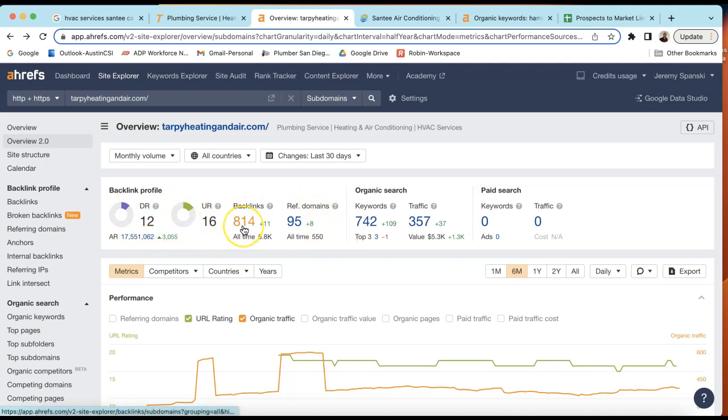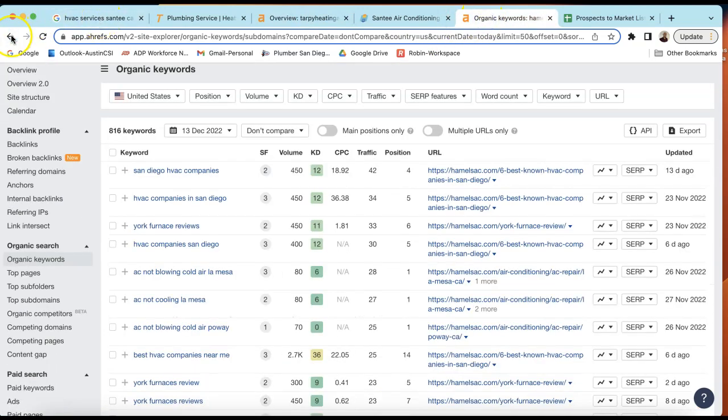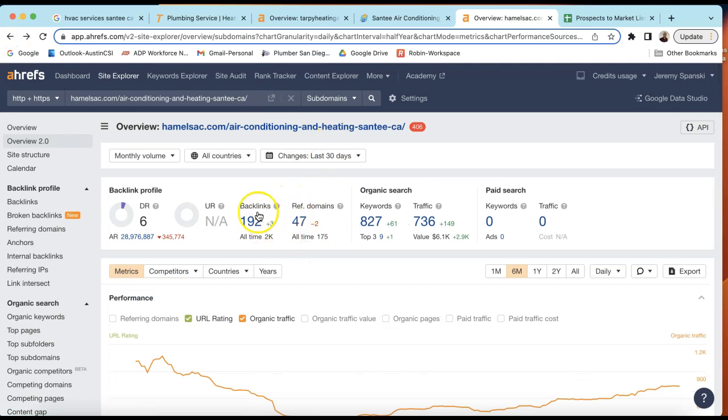So for you guys, you're using 814 backlinks with 95 reference domains. Compare that to Hamel's local competitor. So actually you're beating them in backlinks, 192 with 47 reference domains. So that's good, but keep up your backlinks, dominate them, double check your backlinks, make sure they're relevant. As I said, not all are created equal.